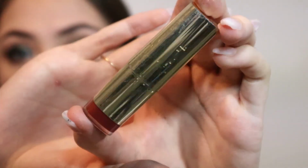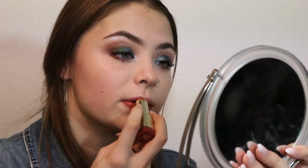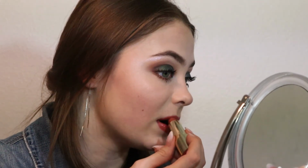So this is totally rubbed off, but it's the Milani lipstick in the shade Honey Rose 84. I personally don't overline my lips. If you would like to, you totally can, but I don't choose to. I also don't really use a makeup brush for my lipstick unless I'm doing red lipstick, because red lipstick, if you are outside of the lines, you can totally tell. Red lipstick is a dangerous game to play if you don't know how to play it.